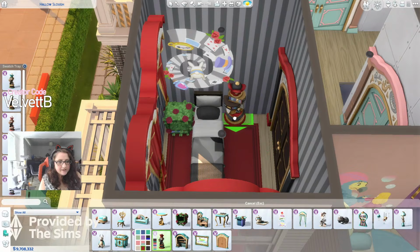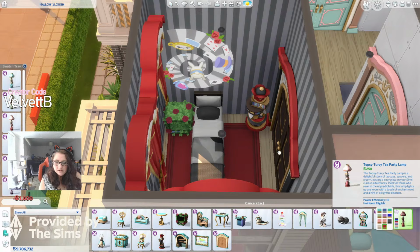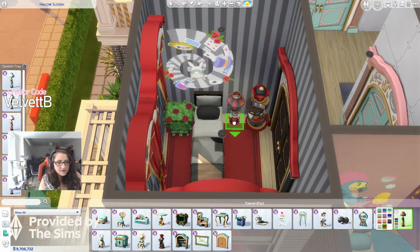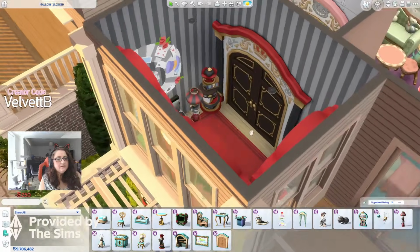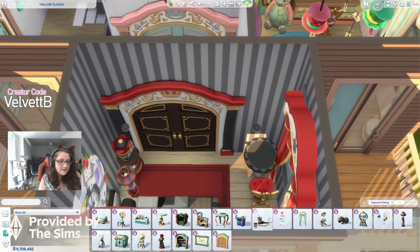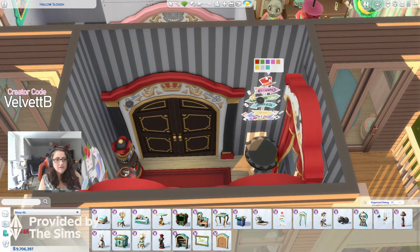Maybe a little bookcase in beside here. And maybe the little blackened. Oh, the red stripe with the black. Yes. Cute little things. And maybe we've got space for another little decal over here. Oh, look, they shrink down nicely too.